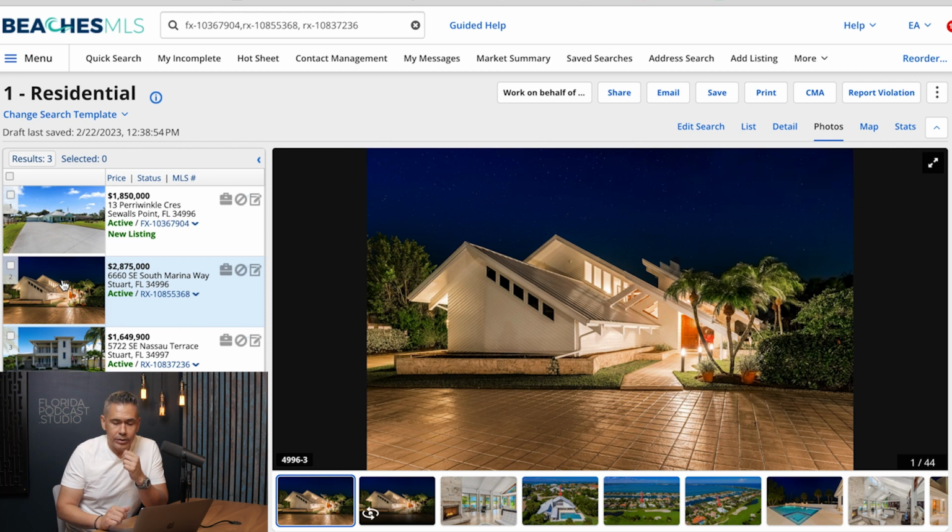The next one on the list is really very unique. Older home, some updates here. This one is located in Sailfish Point. Now, we had Sewell's Point, which is a community. It's not an HOA. It's just a neighborhood, right? It's actually a town. It actually has its own police department, by the way. But this particular one, this next one on Marina Way, is in Sailfish Point.